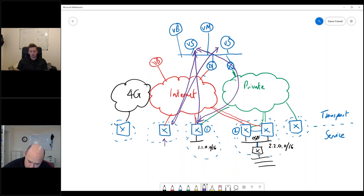So basically, and I've just realized I'm running out of colors, I'm going to switch to black. The vEdge at site number one here will form up a tunnel to every other vEdge that's in the network, and on every interface that it's connected into the network. So for example, if you're going between site one and site two, you'll actually end up with, in this scenario, a tunnel across the private network to one router, a tunnel across the private network to the other, a tunnel across the internet to one, and a tunnel across the internet to the other.